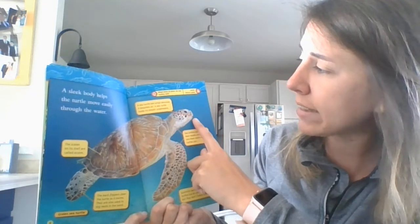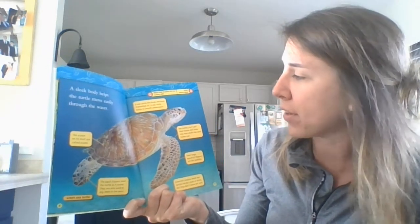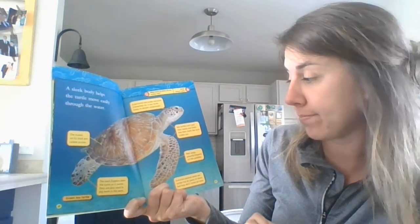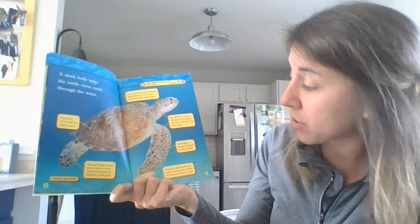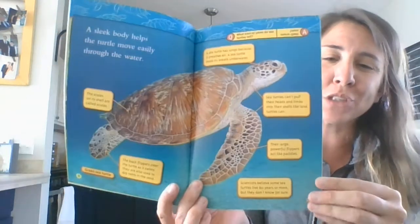A sea turtle has lungs because it breathes air. A sea turtle holds its breath underwater. A sea turtle can't pull their heads and limbs into their shells like land turtles can. Their large, powerful flippers act like paddles. Scientists believe some sea turtles live 80 years or more, but they don't know for sure.